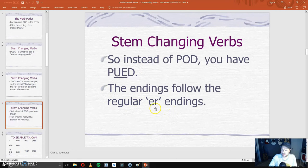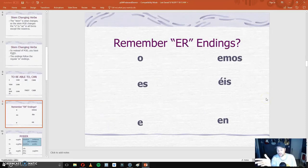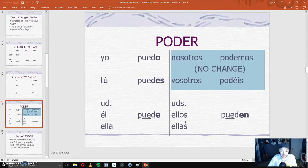And then if you remember in class, I've told you how ER ending infinitives have a certain set of endings. So you use those in addition to changing the stem in poder. Anyway, in English, this is what you would say. I can, you can, he can, she can, it can, we can, or they can, all right? Pretty straightforward. And then, of course, in Spanish, here are your endings for ER ending verbs. And now we put the whole thing together. Let's find out how to change poder around, or to conjugate the verb poder around in the present tense in Spanish. Here we go. Yo puedo.